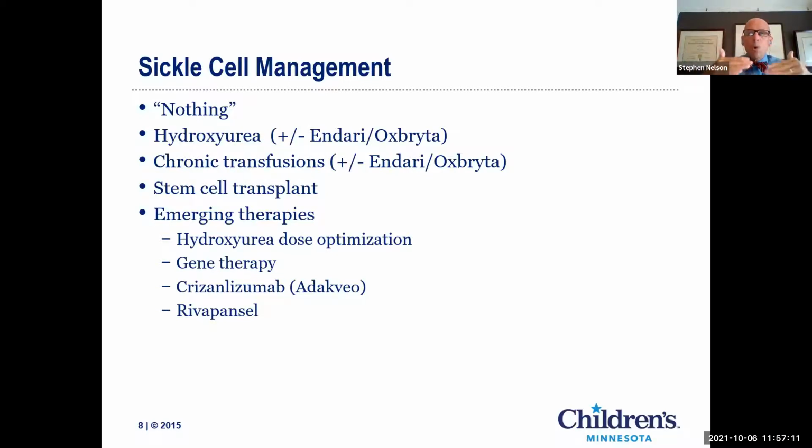Or you can do something proactive to treat the sickle cell disease. One would be hydroxyurea, which we're going to talk about. There are, I say plus or minus, Endari and Oxbryta, as those are FDA approved. You can get a blood transfusion every month. That can certainly decrease your sickle cell level. There are lots of complications with that. It's not something we do routinely. There are certain situations where we absolutely would recommend transfusions.